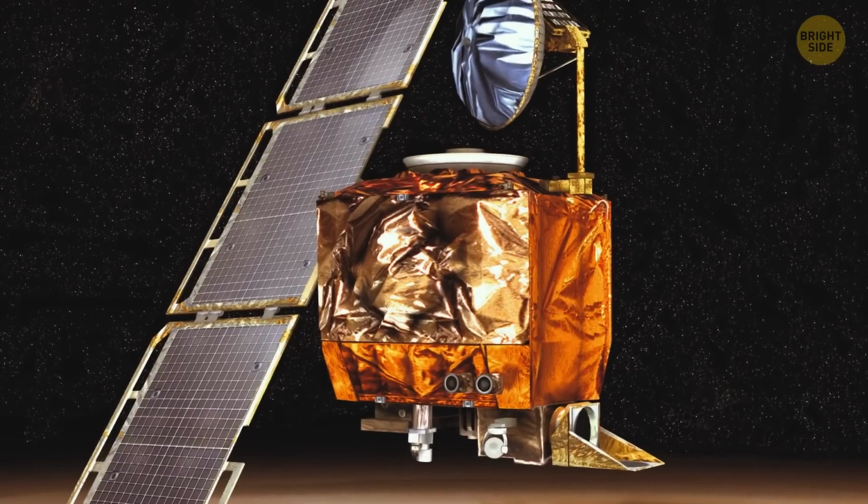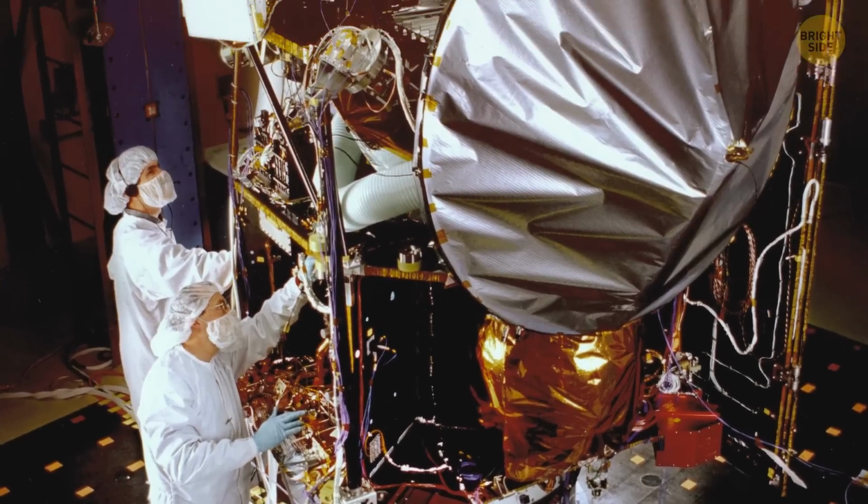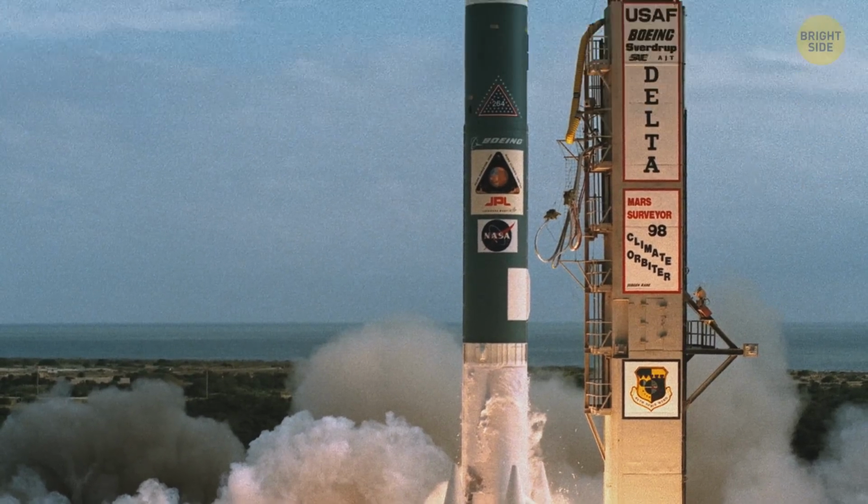In 1999, NASA lost a Mars orbiter because one engineering team was using the metric system, and another was doing calculations with the help of the imperial system.